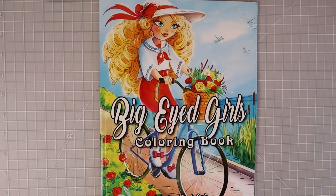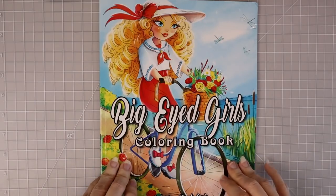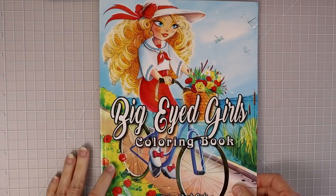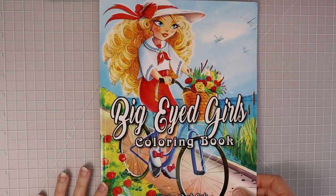I love it so much, and I wanted to share this one with you all so badly. This one was just released on April 24th, so it is one of their newer releases as well. And I love that I'm able to share all of these new release coloring books with you because there's so many coloring books that are new releases that so many of us do not know about.